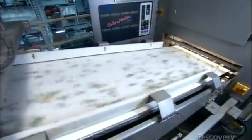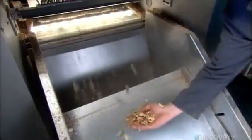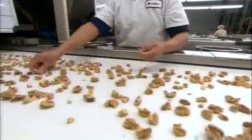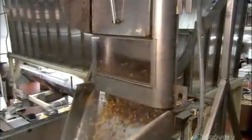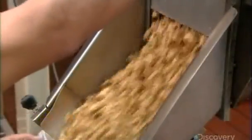A high-speed belt sends nuts and shells flying through the air to allow a computerized camera to detect shell fragments and activate a system to blast them off the production line, leaving that prized kernel, the walnut half. An inspector removes any remaining shells or unacceptable nuts. Then, the walnuts enter a vacuum chamber, which suctions away any last crumbs. They exit on a spiraling slide and land in a box.